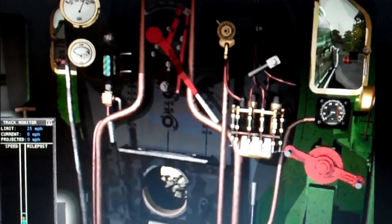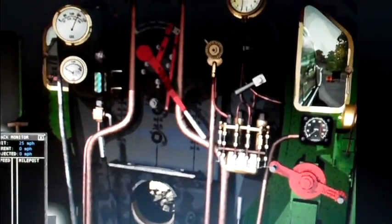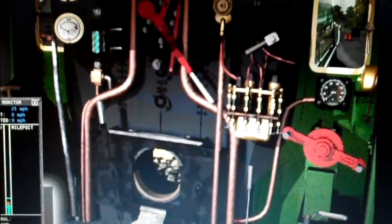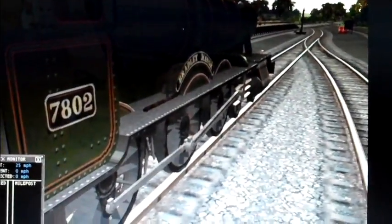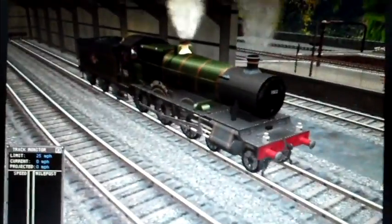Now on the Severn Valley, I'll get to this shortly, there's a lot more of a selection of locomotives, so loads of different cabs. This is the cab of one of the Severn Valley's Great Western Manor classes. This is Bradley Manor, number 7802. I've been pulled by this one before, on the Severn Valley last year.